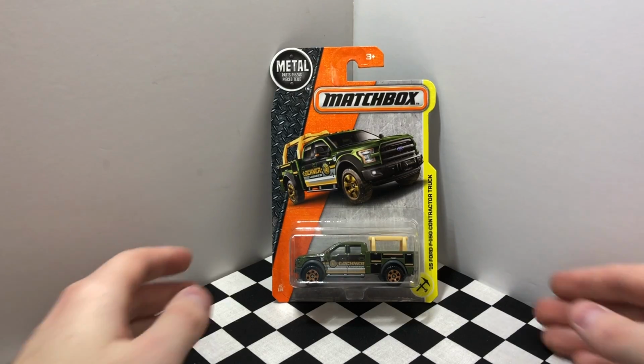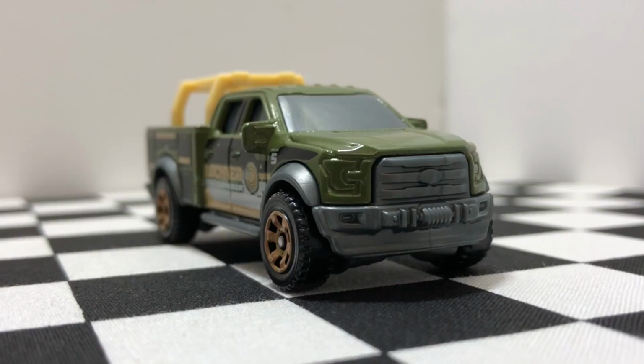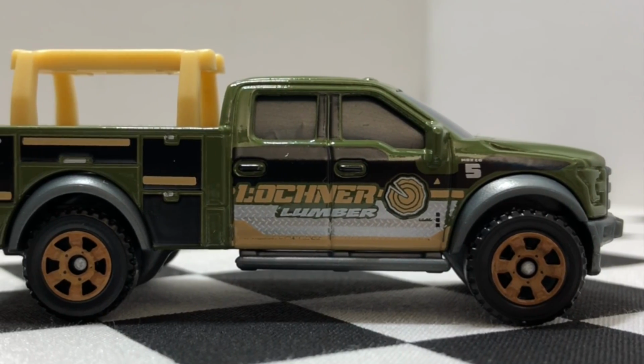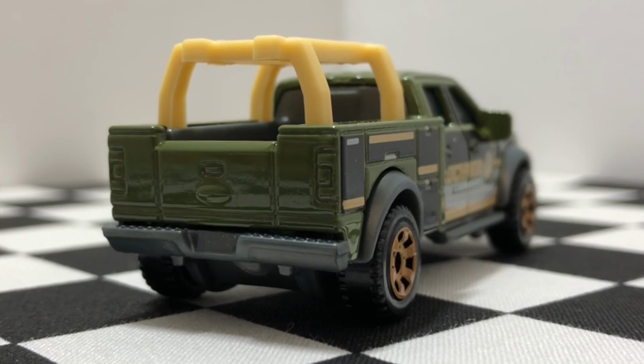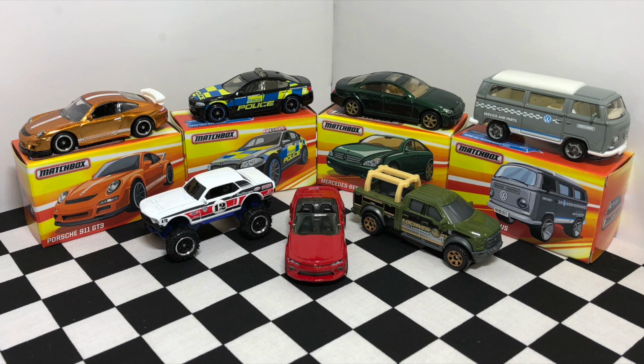And last but not least, we have the 2015 Ford F-150 Contractor truck. So there we have all of our brand new Matchbox cars for today.